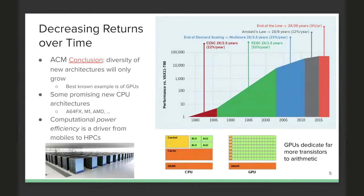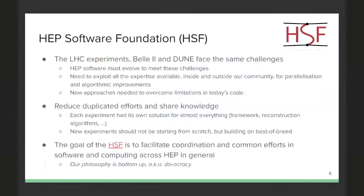One thing that drives all of this actually is computational power efficiency, and that goes from your mobile phone, in fact, all the way through to HPCs. So the conclusion here really is that I think diversity is going to be what we get in the future, as people try to get more and more computing out of a limited power budget and a limited silicon budget. Okay, so that's the background really.